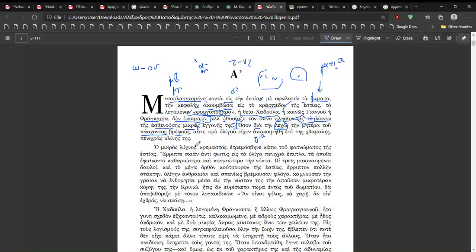Not much to do here again, unless you know the vocabulary. Αυτή, not αυτή, but αυτή, προλίγου είχεν αποκοιμηθεί. Okay, προλίγου as a fixed expression is still in use in modern Greek. Again, this is a good example of how reading Katharevousa could help you with your modern Greek vocabulary. She had fallen asleep. Okay, αποκοιμηθεί, that's the same in modern Greek.